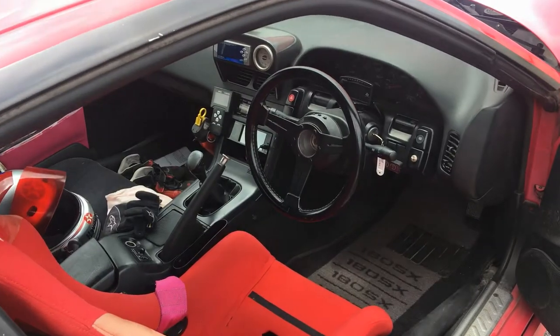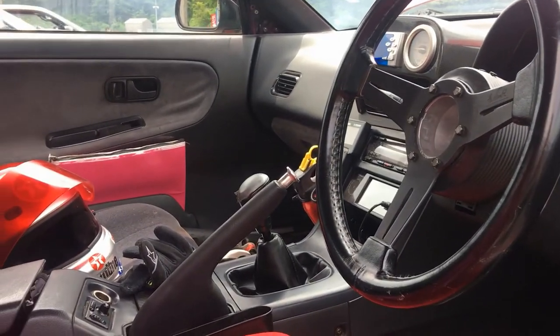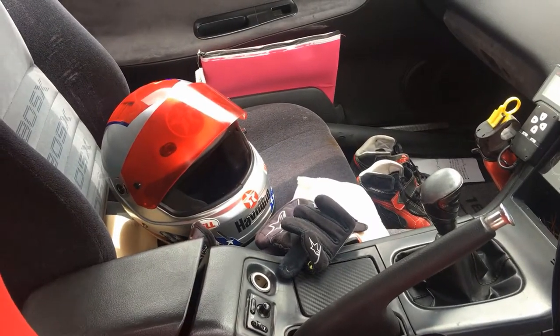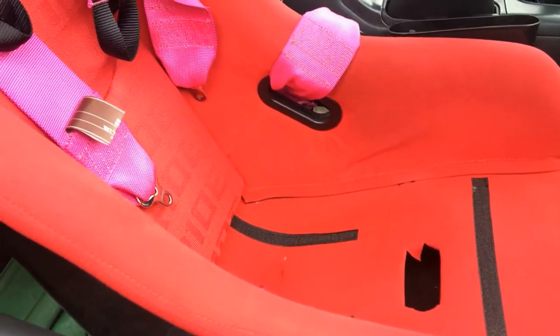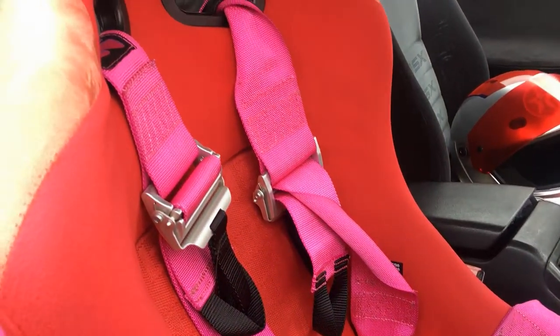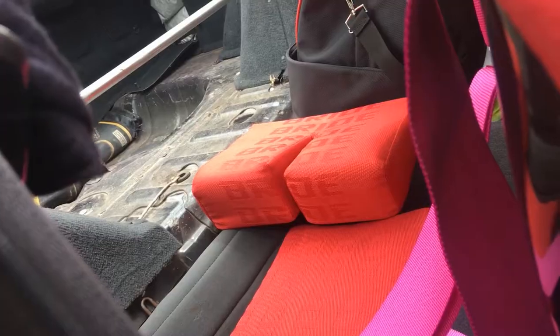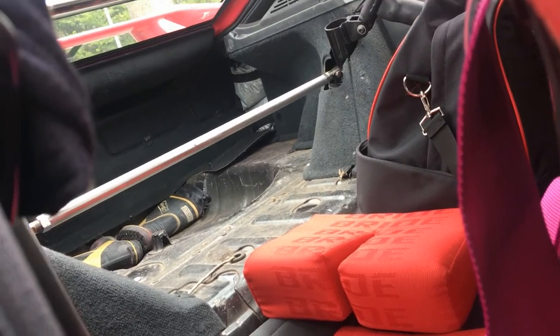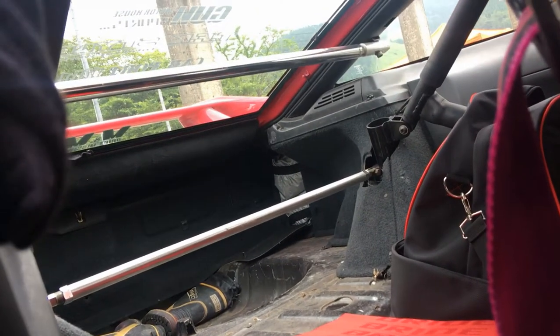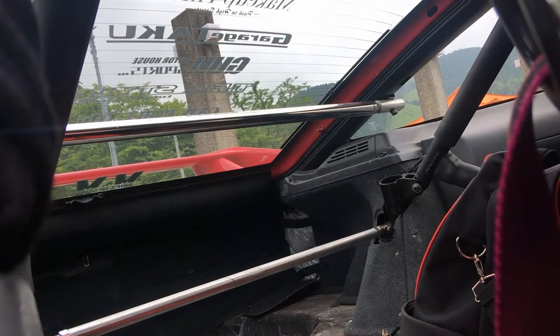Inside we have a Nardi steering wheel and a BR gauge pod holding a gauge and an Apexi AVC boost controller. Holding her in place is a red Vios 3 Bride bucket seat and Yashio factory 4-point harness. The missing seat pad is hanging out in the back along with a strut tower bar, C-pillar bar, and a bolt-in roll bar with door extensions.